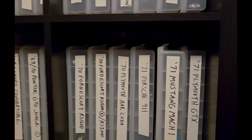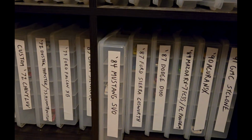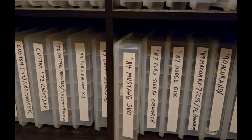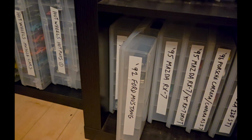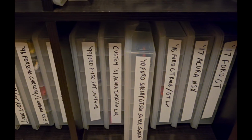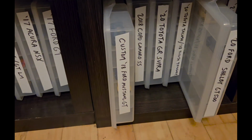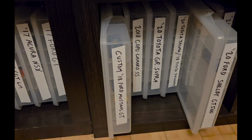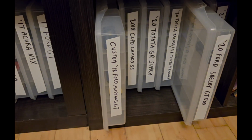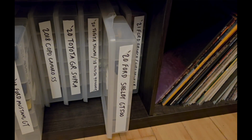This case of planos, I have a 71 Mustang Mach 1, 84 Mustang SVO, 92 Ford Mustang, 10 Ford Shelby GT500 Super Snake. It's a Super Snake. And the custom 18 Ford Mustang GT with the lip that snaps up and down, you know that one. And a 20 Ford Shelby GT500.